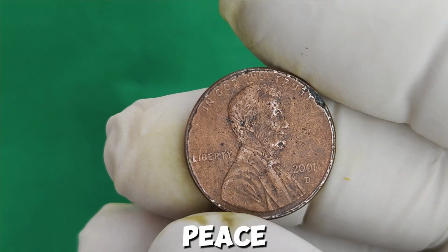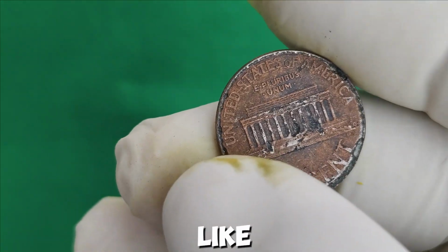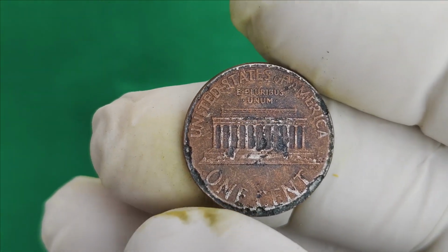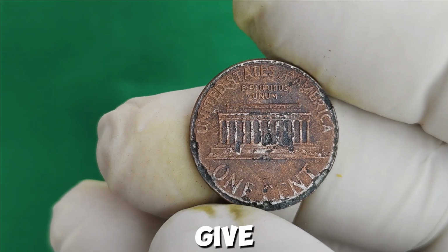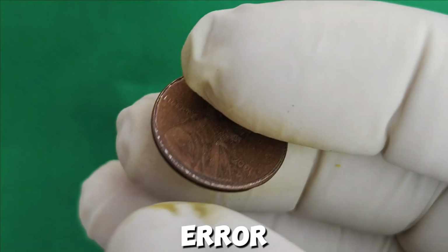For the ultimate peace of mind, you might want to have your penny graded by a professional coin grading company like PCGS or NGC. They can authenticate the coin and give it an official grade, which is crucial when determining its market value. Why are error coins so valuable?